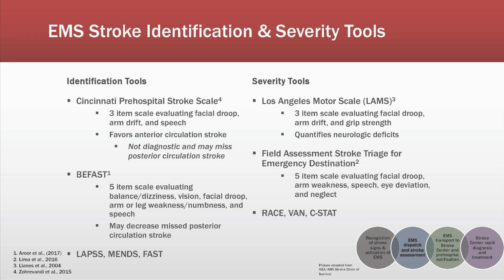And this is where our EMS stroke identification and severity tools come into play. I hope many of you on this call are familiar with our identification and severity tools. There are many. I believe that the Prince George's Fire Department is currently using the Cincinnati Pre-Hospital Stroke Scale for identification, which is a 3-item scale evaluating facial droop, arm drift, and speech.